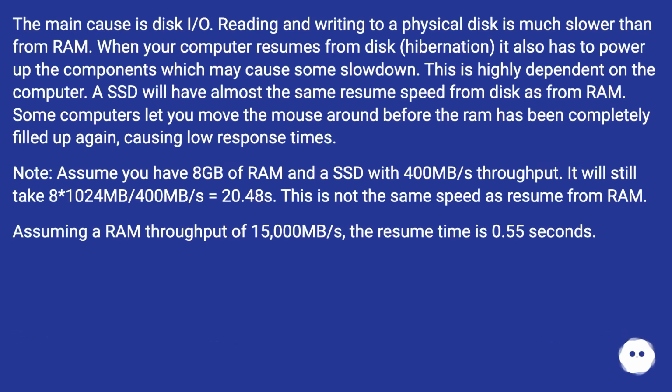Reading and writing to a physical disk is much slower than from RAM. When your computer resumes from hibernation, it also has to power up the components, which may cause some slowdown. This is highly dependent on the computer. An SSD will have almost the same resume speed from disk as from RAM. Some computers let you move the mouse around before the RAM has been completely filled up again, causing low response times.